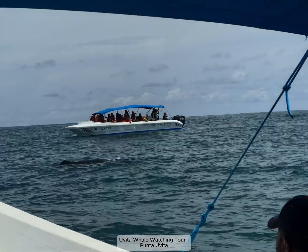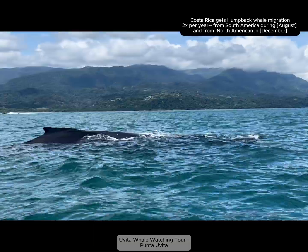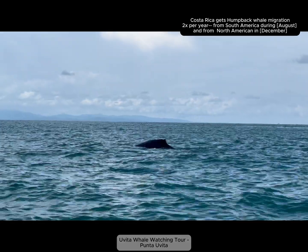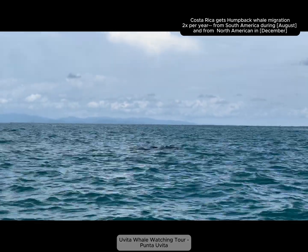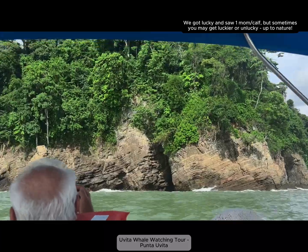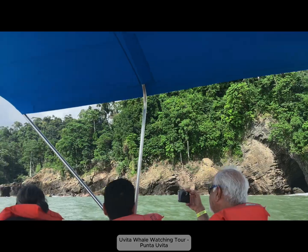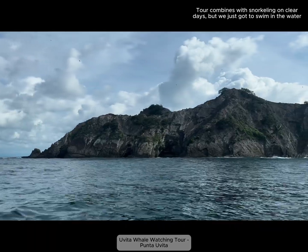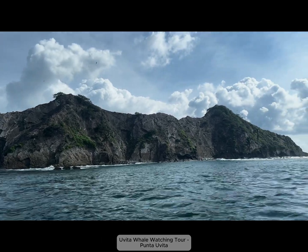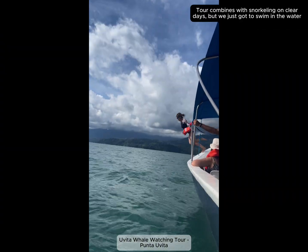So the whale watching tour that we did was through the company Ballena Aventura, and this was about $75 a person at the time in 2023. So it is an afternoon or morning, so half-day trip, and it was really cool. There was only about 7 to 8 of us in the group, and we did get to see one mom and her calf, but our guide did say some days you get luckier, and then some days you don't get lucky at all. So kind of just ends up what nature brings upon us, and it was actually a really cool experience.